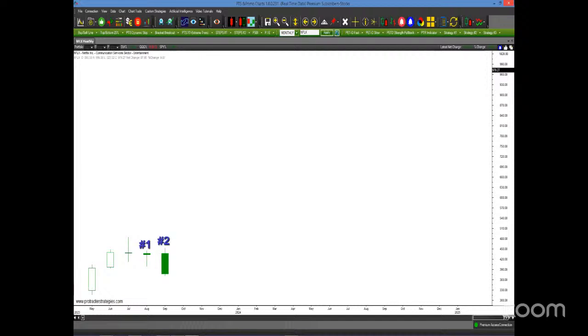And as we look here, we see that we have bar number 1 and bar number 2. Okay, so we want to buy if bar number 2 closes below the low of bar number 1. Well, here's the low of bar number 1 right there. Did we close below it? Sure we did. So even though this is a monthly time frame, it makes no difference.